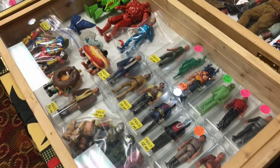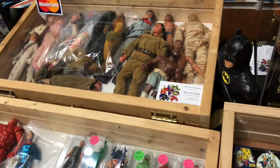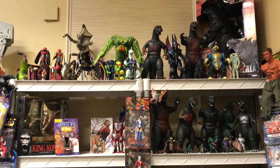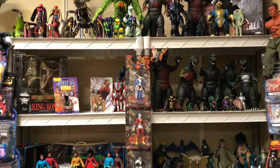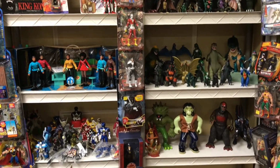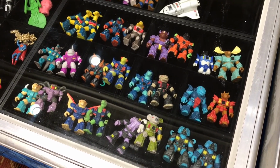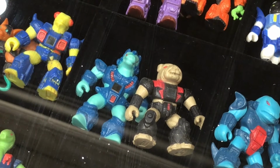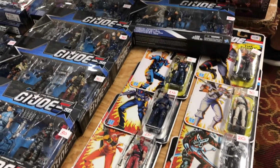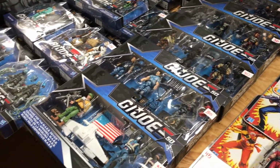some DC Comics figurines, bunch of random stuff, some Food Fighters there, some 12-inch guys, Godzilla, King Kong, vintage Star Trek, a plethora of different things. Battle Beasts, I really regret picking up some of those. I only had 2 when I was a kid. Some modern G.I. Joes, some 25th stuff, and a 50th anniversary.